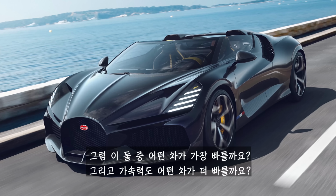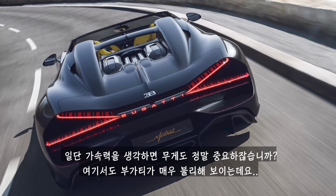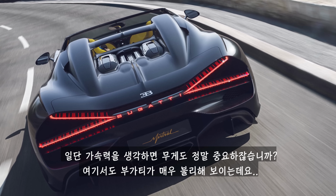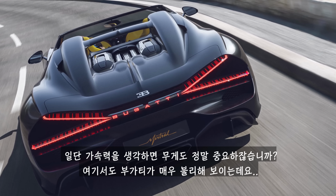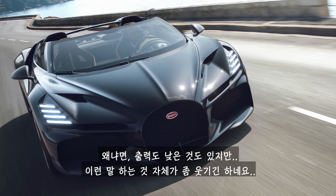So which one of these cars is going to be the fastest? And which one is going to accelerate the quickest? Well, when it comes to acceleration, you can't forget about weight. And this is where things look even worse for the Bugatti, because it isn't just down on power, something you don't say very often, but it's also heavier.